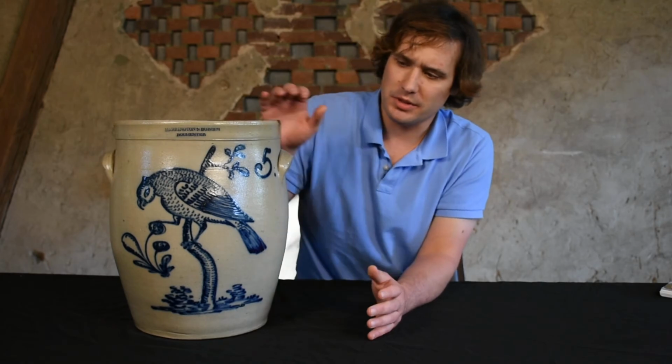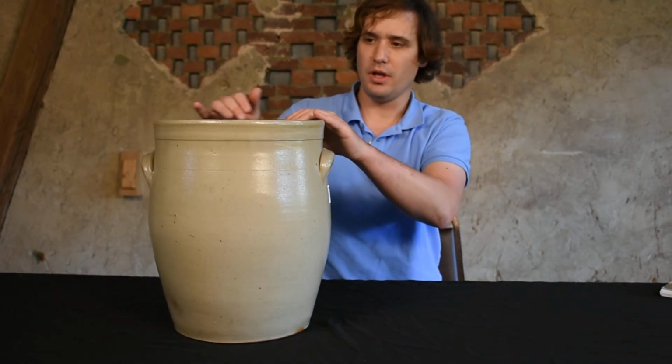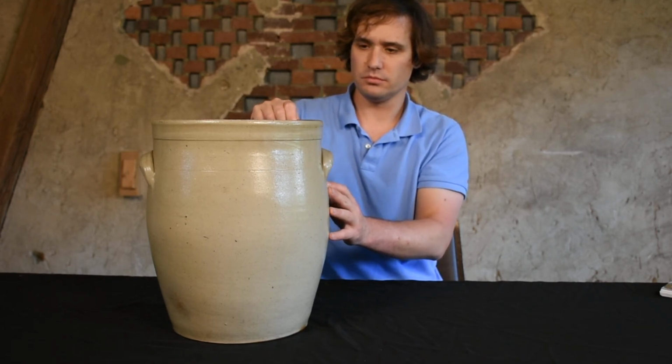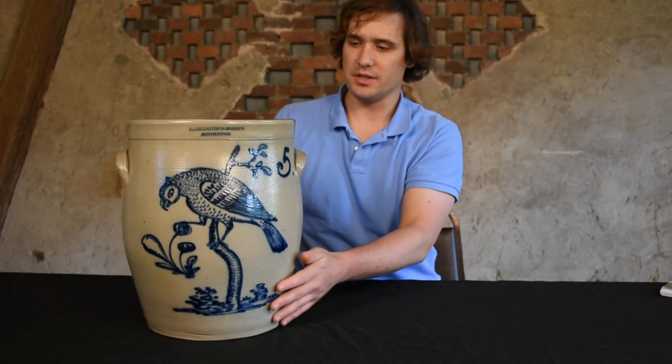At any rate, a fantastic piece, exceptional color. A lot of times these Berger pieces or Rochester pieces tend to be over salted, but this is very crisp. Exceptional condition with just a small hairline from the rim on reverse. And we're very excited to present this piece to you. One of the nicest bird decorated pieces we've ever had in our July 22nd auction.